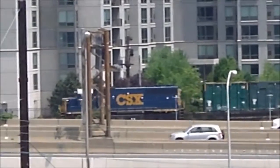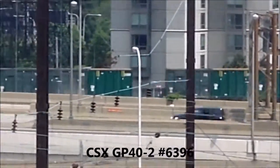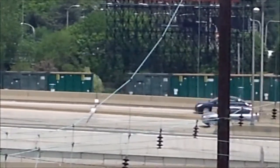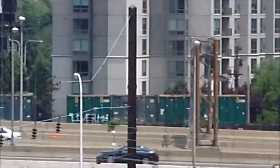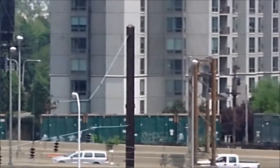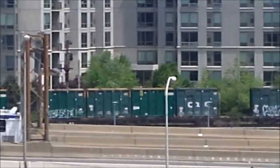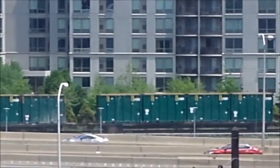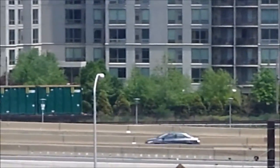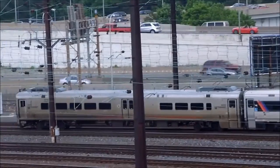Hey, local freight. 396. I think that's a trash train. Trash unit. Single engine trash unit train heading across the other side of the Schuylkill River today. Engine 6396. Yeah, CSX is kicking them out today. That's three freights in one day. Yeah, I missed the engine on the first one. Oh, you did? Same cars as the one that came in. It's the same train. Yeah.